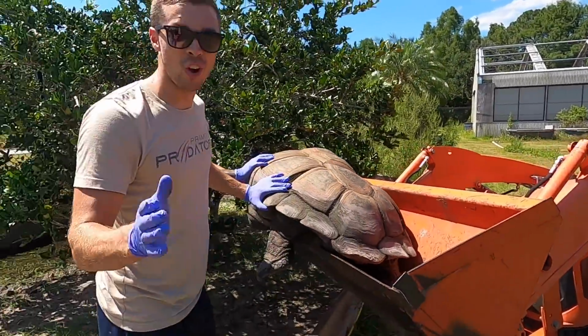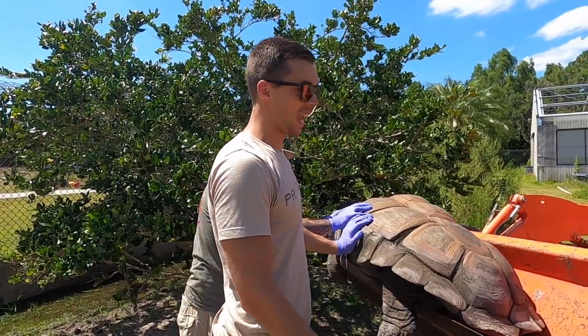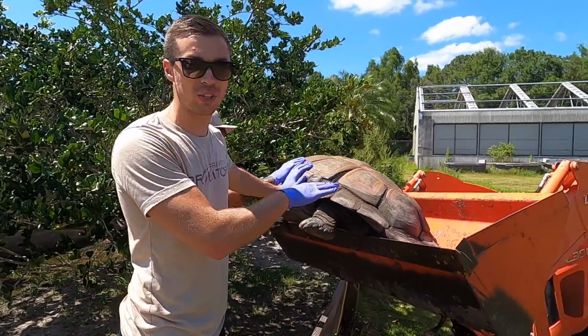Guys, when it comes to moving large animals, you gotta get a little creative. And it's better to work smarter than harder. So let the machine do the hard work for us.